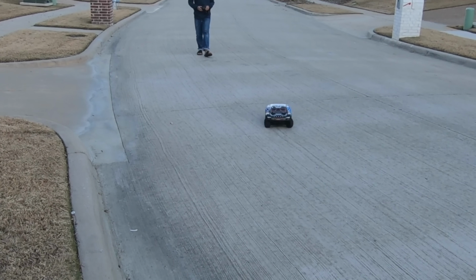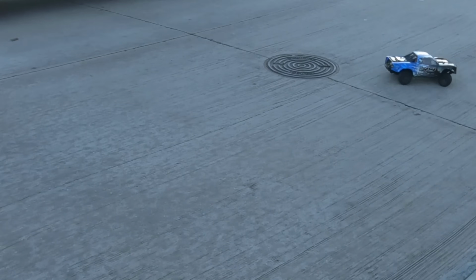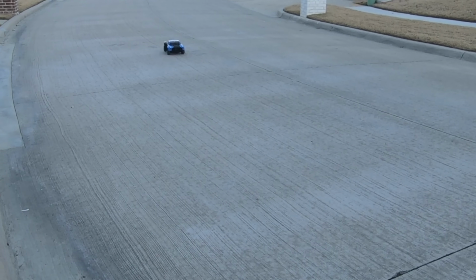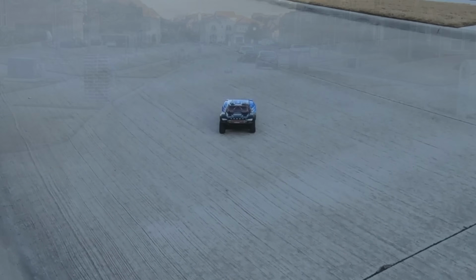It's hard to drive, right? It's weird. It's hard to explain, but it's hard to drive. I need to compare it with the Slash 4x4 out of the box. But you can't just get on it because the back end washes out like crazy, like big time crazy.